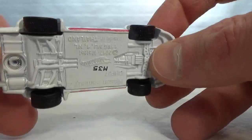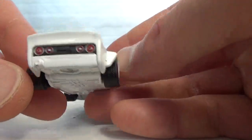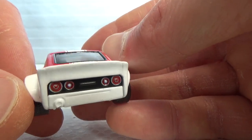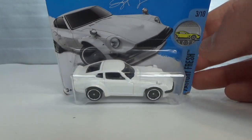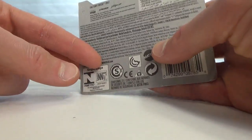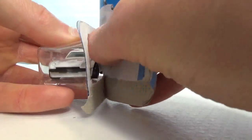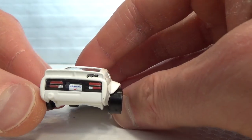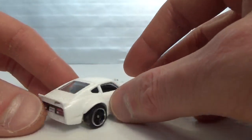Metal on metal, painted metal base, real riders and full deco. So you can see the taillights painted. Looks much better, of course. Hot Wheels also does a custom Datsun 240Z. This is 2017 version also. And plain white with the taillights done. Cool. Nothing else there tempo wise.